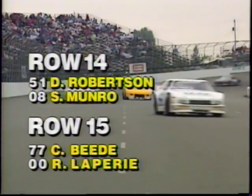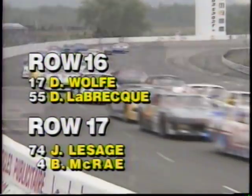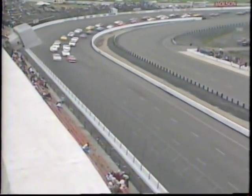Row 14 goes to Dennis Robertson and Steve Monroe. In row 15, Chuck Beatty and Roger LaPerle. In row 16, Daniel Wolf and Dave Lebrecht, Jerry Lesage and Barney McRae in row number 17. In row 18, Guy Dumoulin and Sylvain Metivier, Richard Thibodeau running shotgun in row number 19. Field is set, coming down, looking for the green flag.